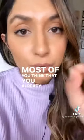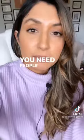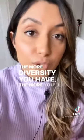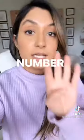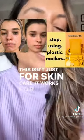Most of you think that you already have this, but what you don't have are different types of people using it. You need people of different colors, sizes, and ages. The more diversity you have, the more you'll sell, I guarantee it. Number 3, your product surrounded by icons or images of the materials or ingredients used to make it, like this. Number 4, before and after images. This isn't just for skincare, it works for everything.